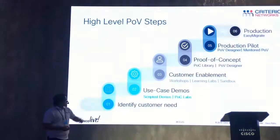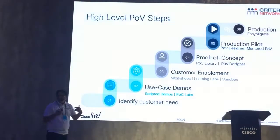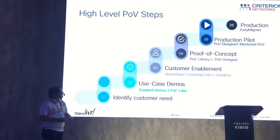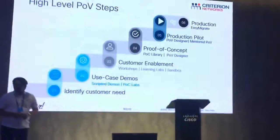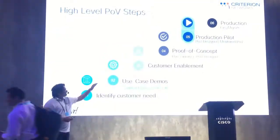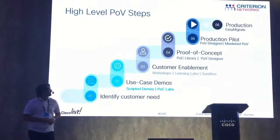In each of our steps, essentially we have different cases and different platforms and obviously different products which we help you to accelerate, right? So from a use case, we have scripted demos, we have workshops and learning labs to help you in the customer enablement scenario. Then we basically have a proof of concept library and a POV designer platform, which I'll be talking a lot about, and it's a pretty cool product.